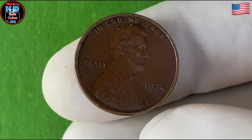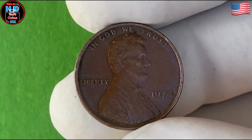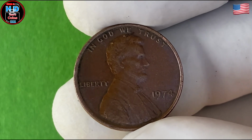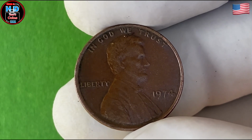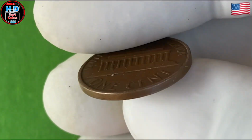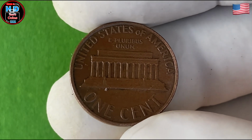The penny, like the other coins in the Lincoln series, serves as a constant reminder of Abraham Lincoln's contributions to the United States, particularly his leadership during the Civil War and his efforts to preserve the Union. The coin's symbolism resonates with many collectors who view it not only as a piece of currency but also as a tribute to one of the most respected figures in American history.